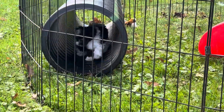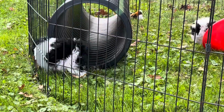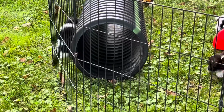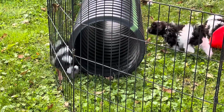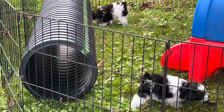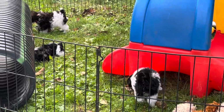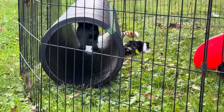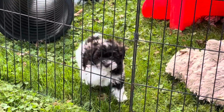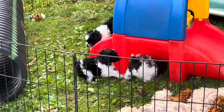There comes two more through the tunnel. Oh, this one says, I figured out how to go around it. Oh, got stuck. It's got it reversed. It's back. Oh, there we turned around. It's funny, they go to the other end. Yeah, they got that tube down pat now. That's the orange collar one. They're so funny. Oh, crack their heads.